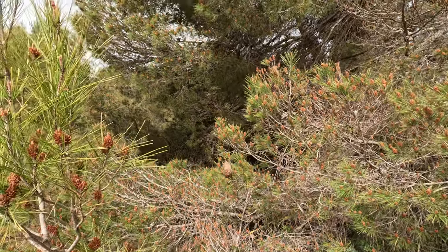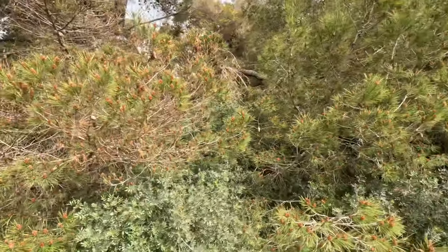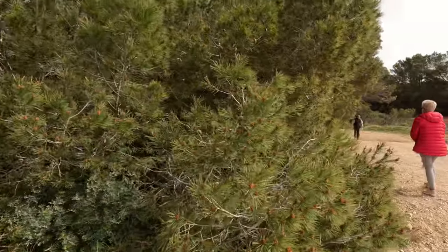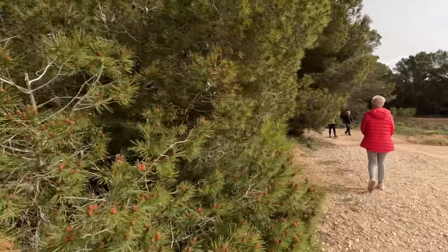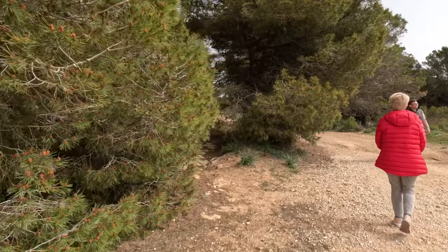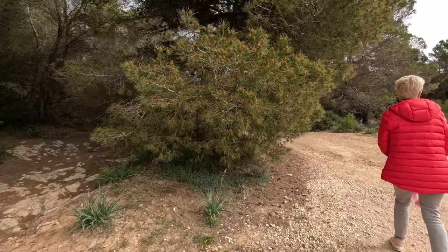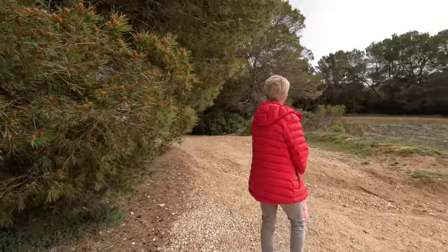And just looking up further into the trees, you can see them up there as well. So yeah, if you do see them, leave them. And if there's any on the ground, definitely leave them. They are nasty little creatures. They look cute. Their hairs can cause really nasty rashes.